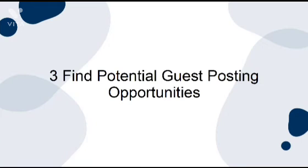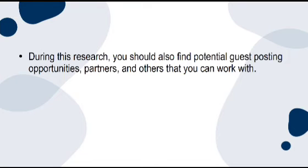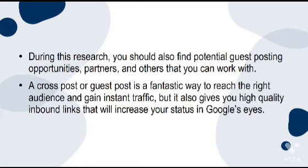3. Find potential guest posting opportunities. During this research, you should also find potential guest posting opportunities, partners, and others that you can work with. A cross post or guest post is a fantastic way to reach the right audience and gain instant traffic, but it also gives you high-quality inbound links that will increase your status in Google's eyes.